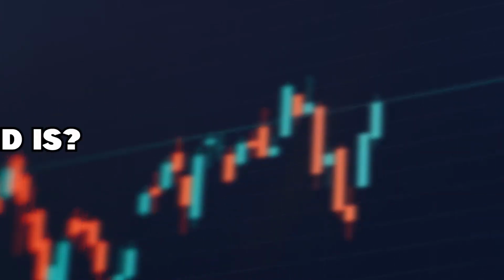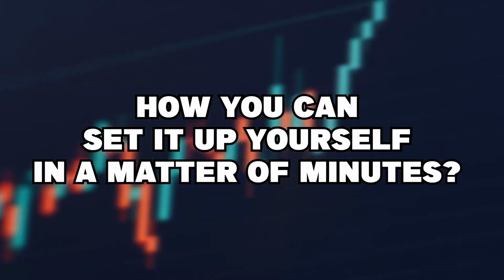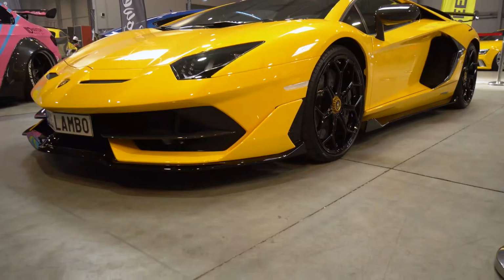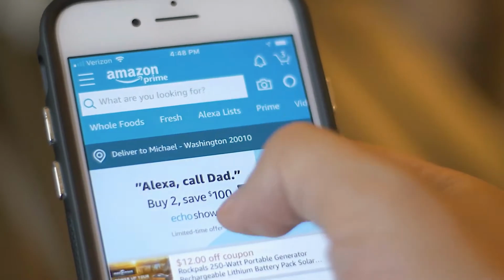So let's discuss what an index fund is, how it operates, and how you can set it up yourself in a matter of minutes to profit over the long term and perhaps someday become wealthy enough to buy a Lamborghini, a yacht, a private island, or whatever else you like.